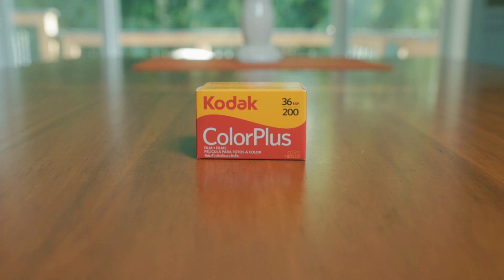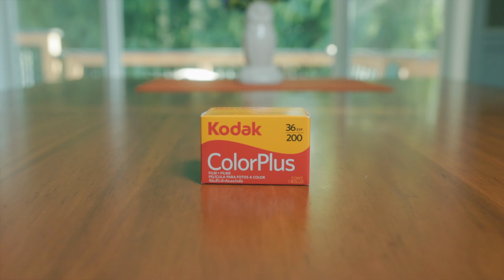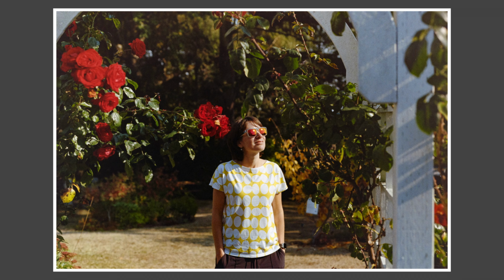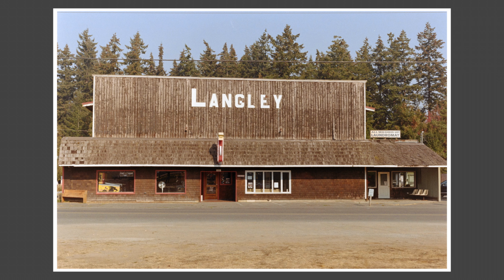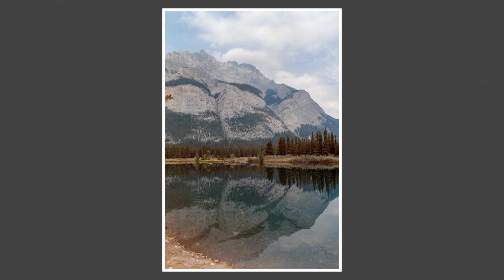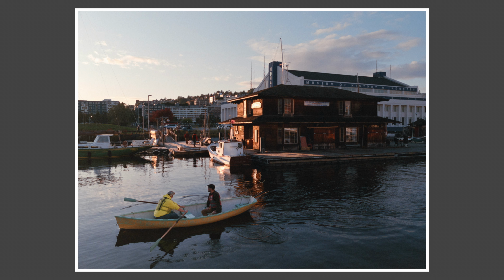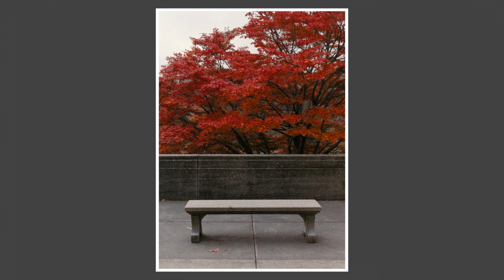With color, I'm leaning towards Kodak. I like Kodak warm colors, and Kodak Color Plus 200 ISO, in my opinion, is a great starting point. It's a very common film stock. It's relatively cheap. You can get a bulk of it for a very reasonable price. You can get just a couple of rolls. And in my opinion, it has beautiful colors, just beautiful colors. But if you don't like Kodak style, you can go with Fuji Superior. They have, I think, 200 and 400 ISO, so there are some options. Very common film stock as well.